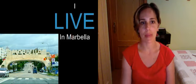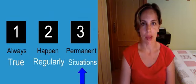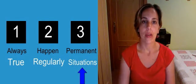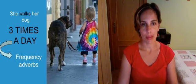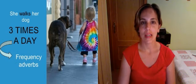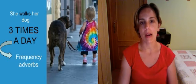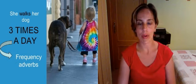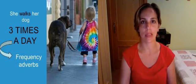The last example, if we say something like, I live in Marbella, we give the impression that it's something permanent. Okay, you're not going to probably change or move in the next few weeks. Okay, that's why we prefer the present simple. Normally when we use the present simple, for example in this situation, the little girl, she walks her dog 3 times a day. We normally combine the present simple with frequency adverbs. For example, 3 times a day, or we can say hardly ever, or we can say always, or never, or once a year. So it's very, very typical to combine present simple and frequency adverbs, okay?